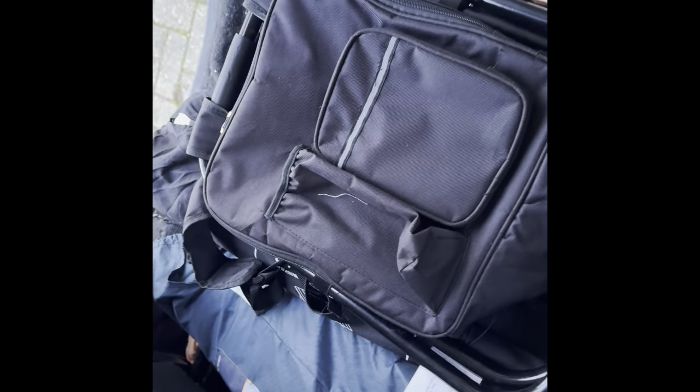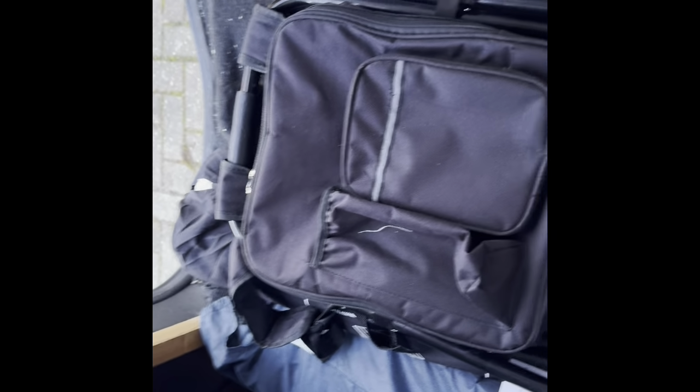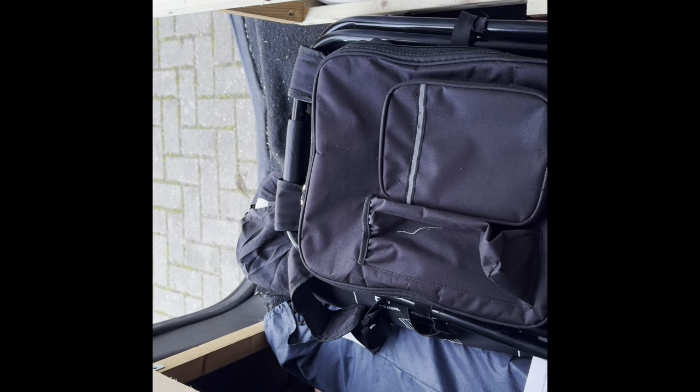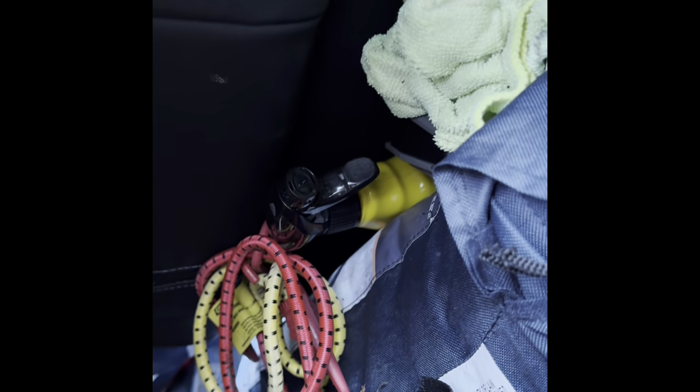So yeah, this under bed storage is almost sorted, so that's all good. Just need to put last few bits in here that I need, and then we can start on this half. But yeah, going good so far. Right, let's get to it. I put all my van cleaning stuff in this little corner here behind my driving seat. That's all sorted, and some more bungee cords there. So yeah, that's the under bed storage all sorted. So let's start on the back half.